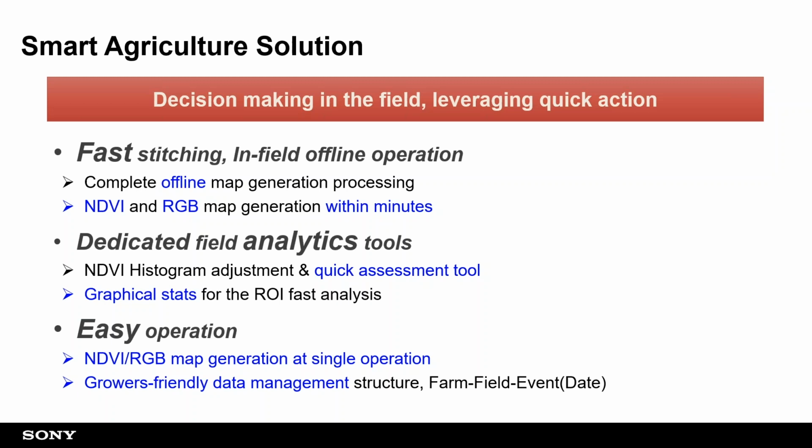The second point is a dedicated field analytics assessment tool. The NDVI histogram adjustment and quick assessment tool is available, which will be demonstrated by, I think, Nolan, who may point out how they use the system. And you will have graphical stats rather than point values to understand the field diversity and uniformity graphically. An easy operation.